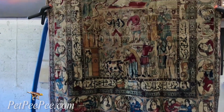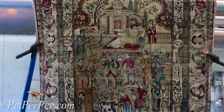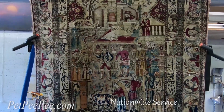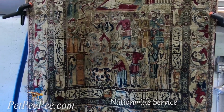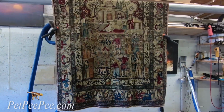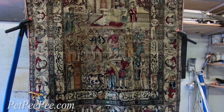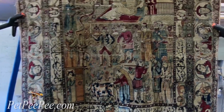This is how I received the rug. It smelled so bad from urine odor. A rug like this is like a Mona Lisa. It has to be on the wall, not on the floor. And if it's going to be on the floor, it has to be in a special place where their dog, their cat will never walk on it. For this reason, I almost never had a rug like this in my warehouse.